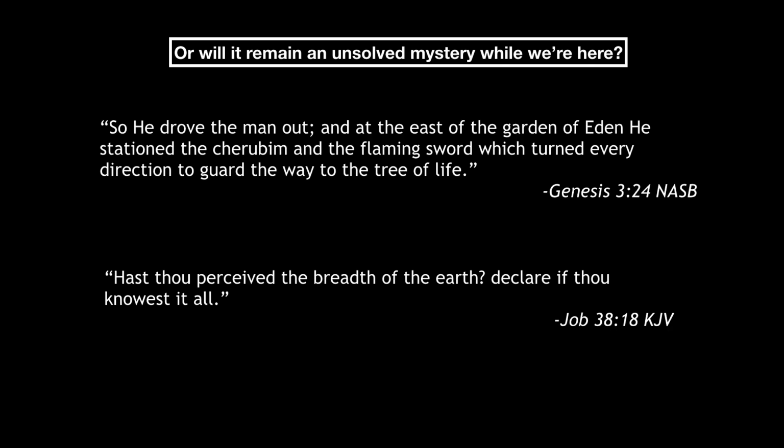I'll leave it at that. So is this going to remain an unsolved mystery while we're here on Earth? I would say that it may, and that's okay with me. I would hope that everyone analyzes where they're at in this world and sees it for the beauty it is, the unsolved mystery it is, and knows that maybe there are things in this world that we're not supposed to know. I'm perfectly okay with that, and I think it's exciting.